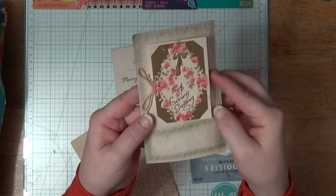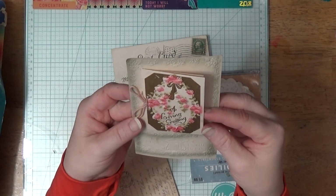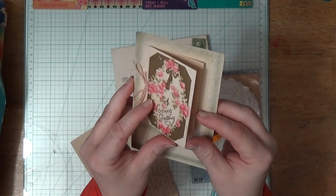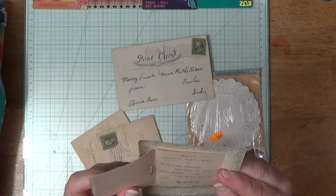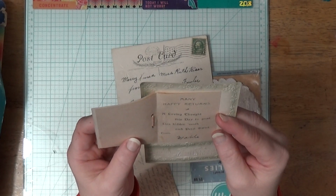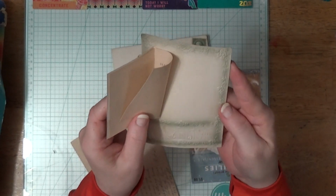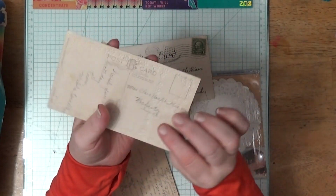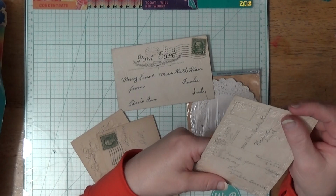This one is kind of pretty on the front. A lovely greeting to mark the bright hours. A loving thought this day to greet lies hidden 'neath each petal sweet, from Mabel. And it's all embossed. This one's pretty. I must have got this for the front because this one's not so pretty on the back.